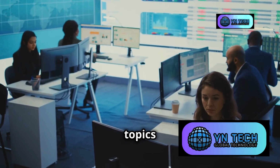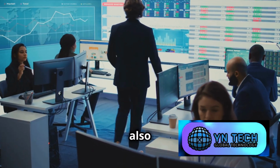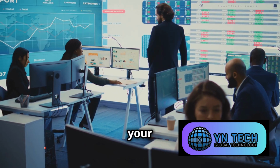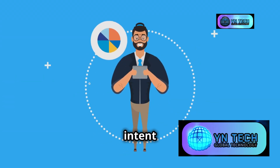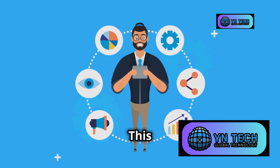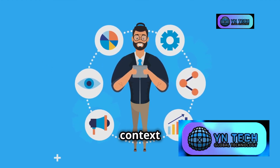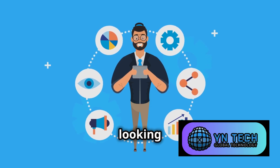Dive deep into topics and cover them comprehensively. This not only helps with SEO but also establishes you as an authority in your field. Understand the intent behind a search query and create content that addresses those needs. This involves not just keyword optimization, but also understanding the context and nuances of what users are looking for.